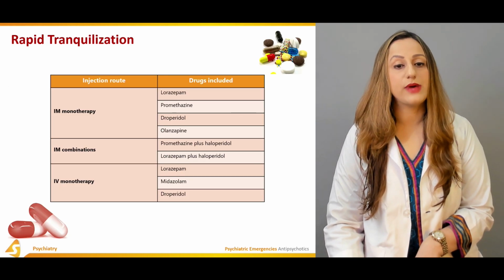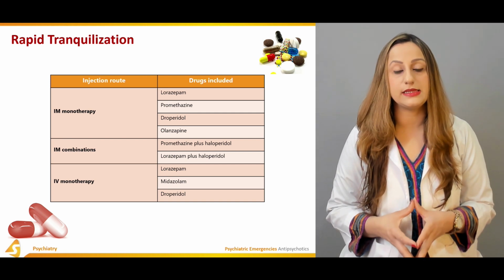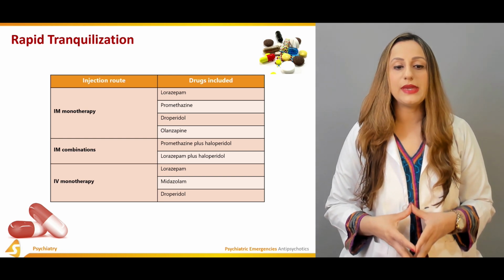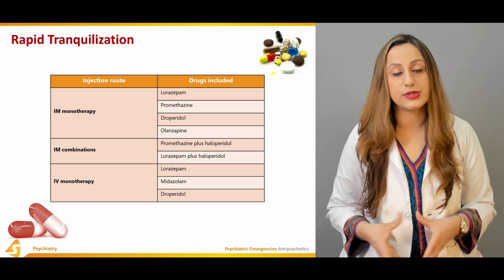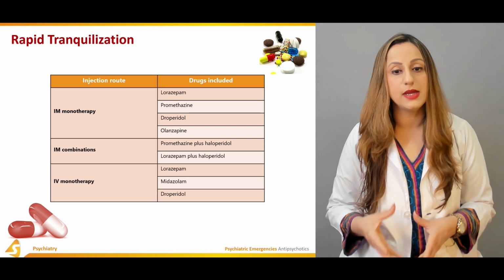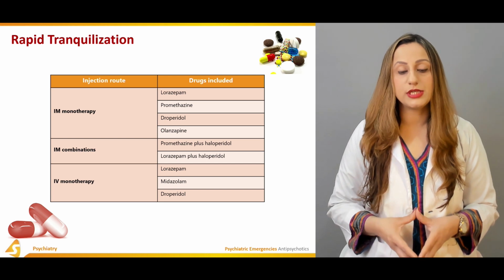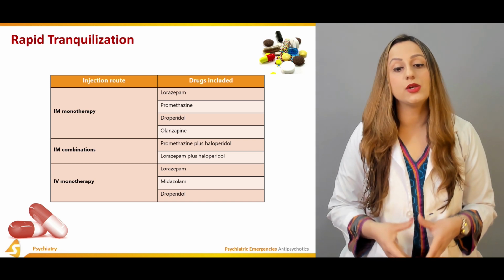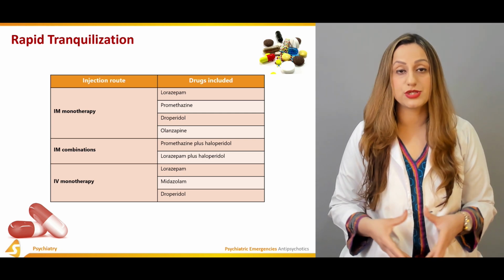Then when we talk about the rapid tranquilization technique, obviously we have a range of drugs. It ranges from intramuscular monotherapy, in which a single drug is used, then intramuscular combinations, and finally intravenous monotherapies. When we talk about the intramuscular monotherapies, the drugs included are lorazepam, promethazine, droperidol, and olanzapine. Talking about the IM combinations, it is usually promethazine plus haloperidol, and we can also combine lorazepam plus haloperidol. These are the combinations usually given intramuscularly.